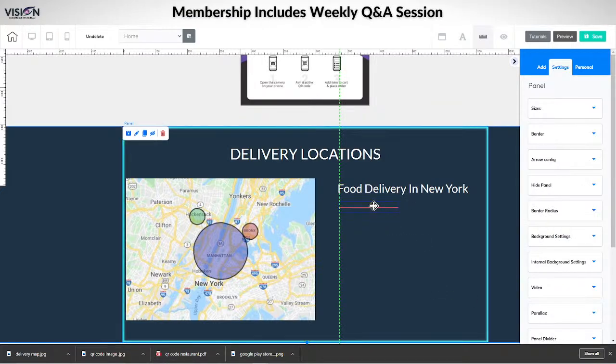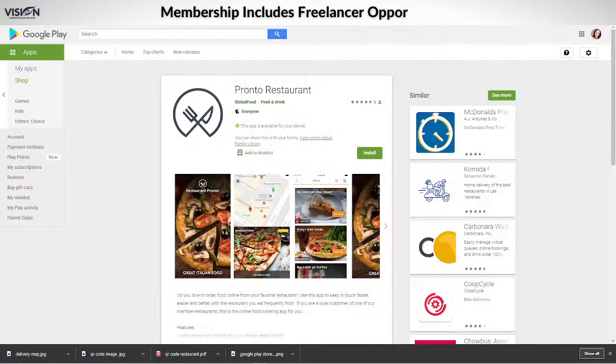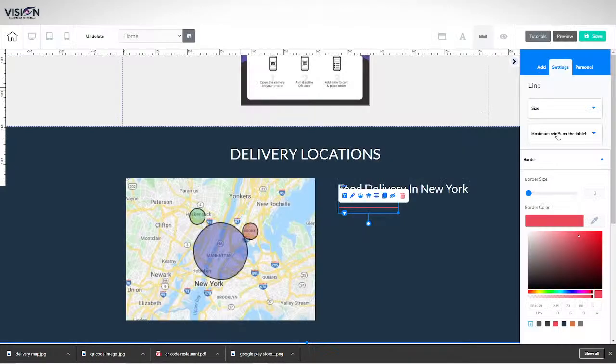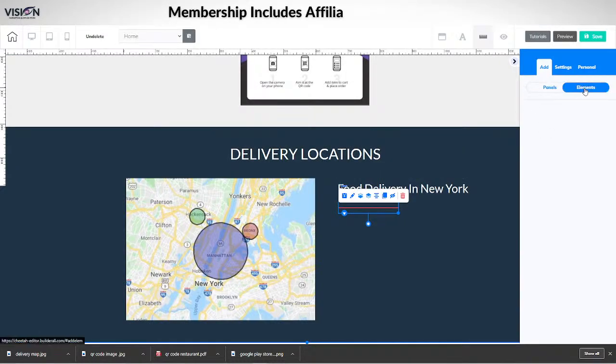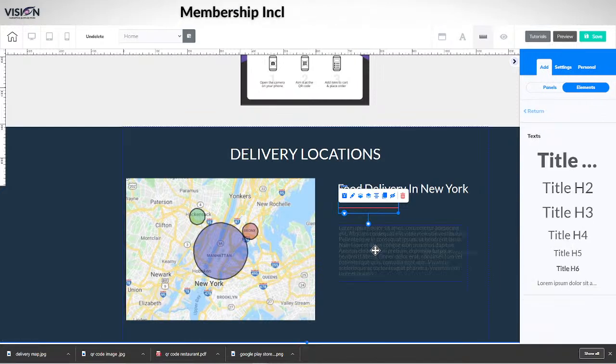Okay, so now we have that. Now let's see what else. Looks like just some paragraph text. So let's go back to our website and let's add some paragraph text. So go to Elements and we'll do that. And then we'll add some paragraph text here.